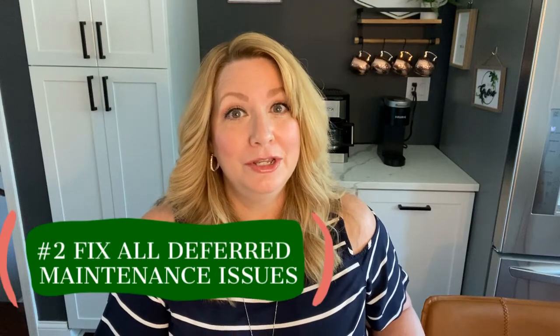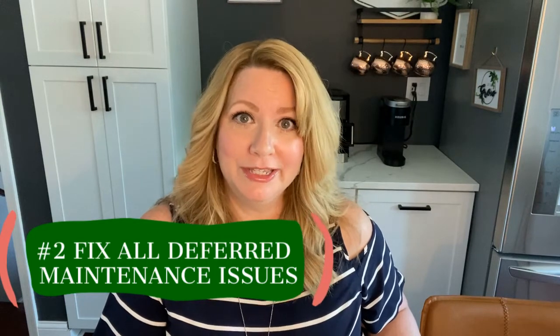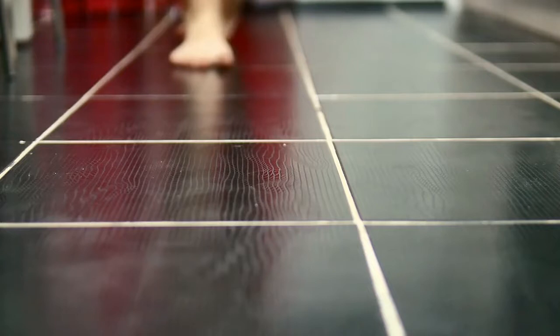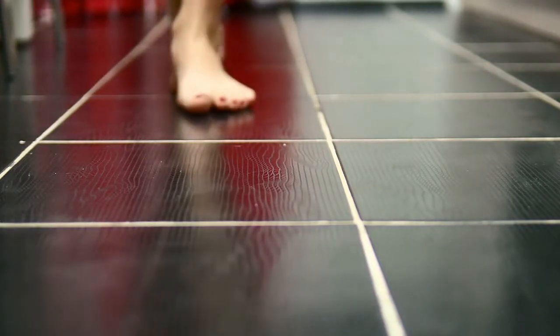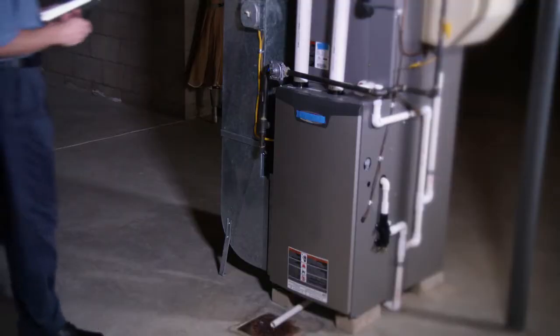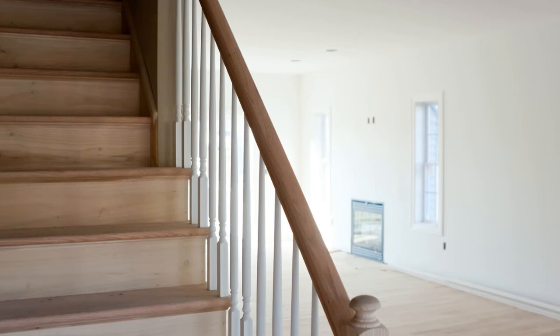Number 2, deferred maintenance fixes and little tiny updates will make a huge difference in the value the appraiser is able to give you. Make sure to go through the house with an eye of a potential buyer. Make sure that those items that need to be taken care of, such as cracked tiles, dripping faucets, a buildup on the furnace, things that need to be cleaned out, trim that needs to be finished, painted and cut, all those little things that don't take a ton of money but take a little bit of time and elbow grease will absolutely come back to you tenfold. So make sure you go through your home with a critical eye.